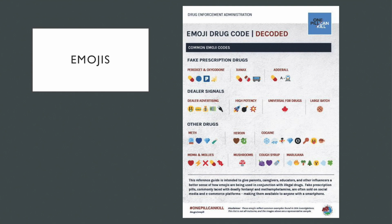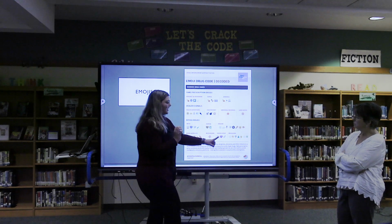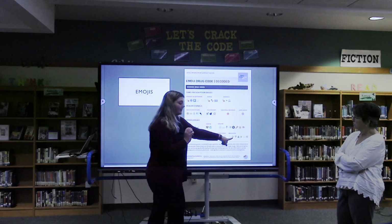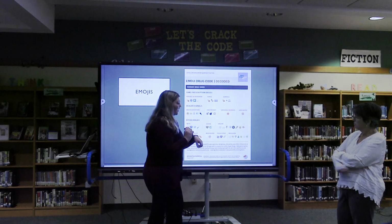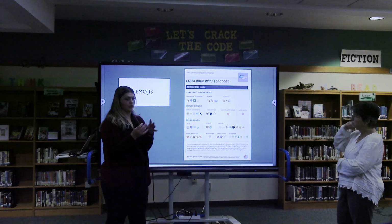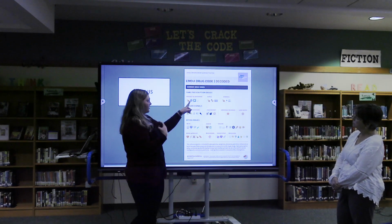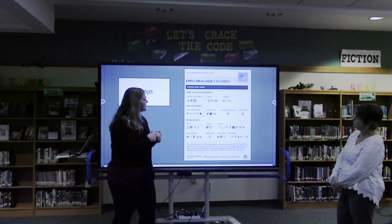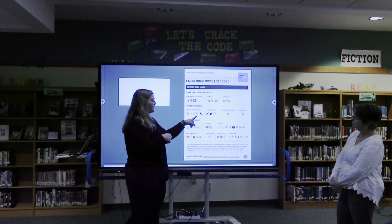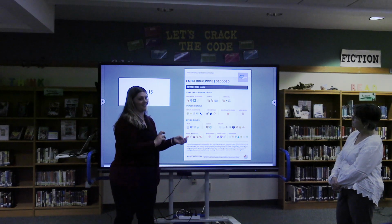The only thing I disagree with on this is it says the universal sign for drugs is the maple leaf. I would say it's more likely any kind of green leaf emoji. And any kind of green leaf emoji or smoke emoji is universal for marijuana. Any pill emoji, the P for Percocets. For drug dealer, I would say it's always the plug emoji, because a drug dealer hooks you up with drugs, so it's like a plug.